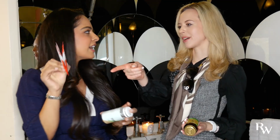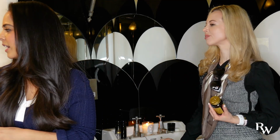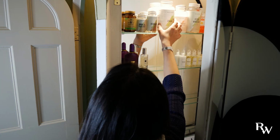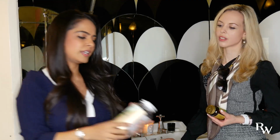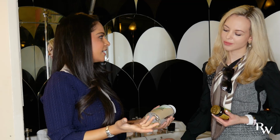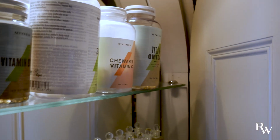Supplements are always great to have in your handbag as well. Yes, so when you are on the go, just that little boost. Definitely. I've got a little vitamin thing that I carry around with me, which is great. And then we started taking ZMA as well. We started our personal training, and it seems to help. And then this is great, the vegan omega. So it's quite a few little supplements, but I feel like they really help me throughout the day. The difference.